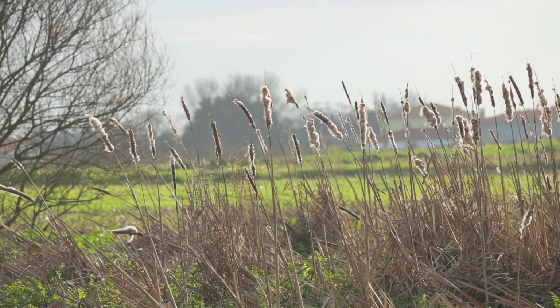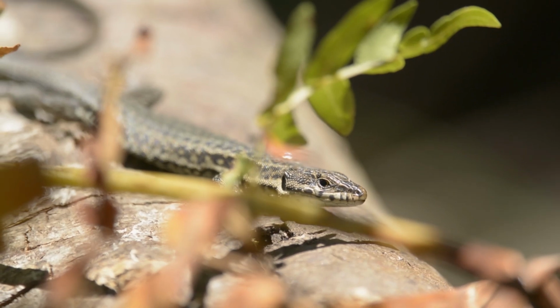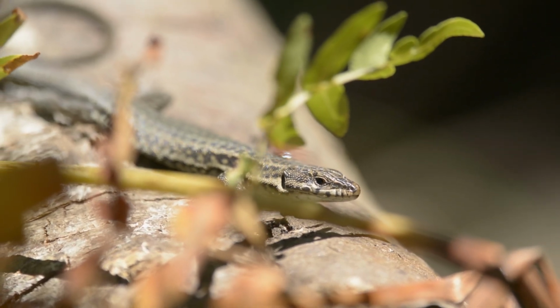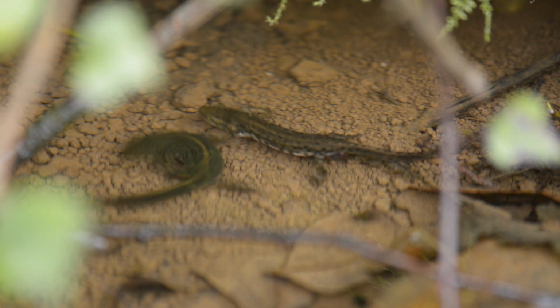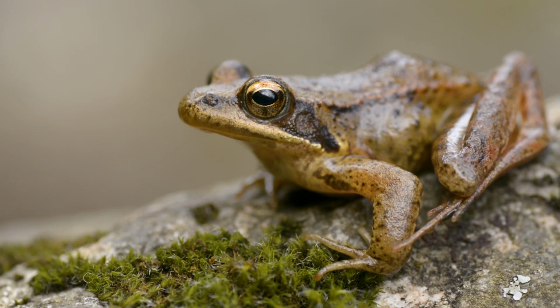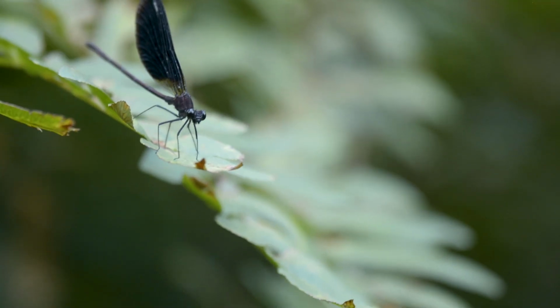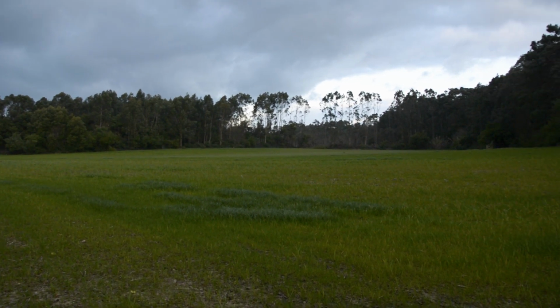This is an extremely biodiverse area, and besides birds, a large variety of fauna can be found here. For example, amphibians are well represented, and most species of Portugal happen to exist here. However, this protected area also has a strong presence of invasive species, and that's what this video is all about.